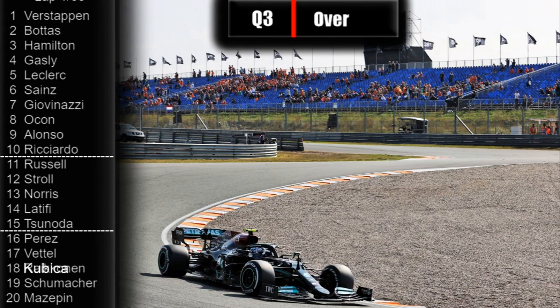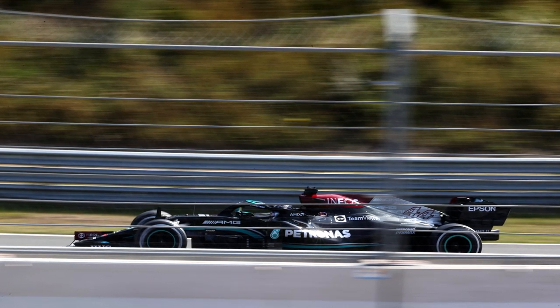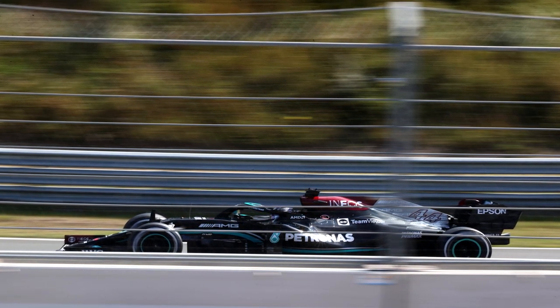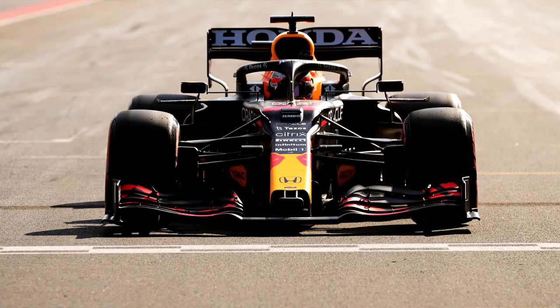Bottas now to the line, and second, does not improve his time, 0.5 seconds down. Now here comes Lewis Hamilton. Hamilton has to get onto the front row. Can he do so? Yes, he can. Very close to pole. He was only 0.038 of a second from pole position. So nearly getting the pole at the very end, but it wasn't to be. It was for Max Verstappen.